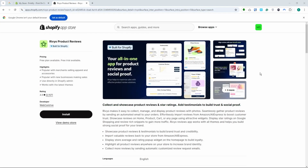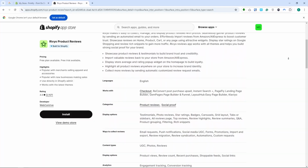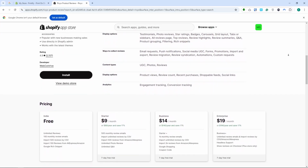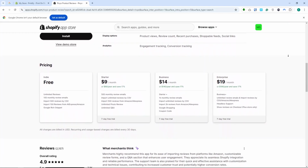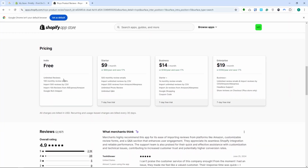And now, last but not the least, we have Review, a cost-effective choice for new and smaller stores. Despite being budget-friendly, Review offers text and photo reviews as well as Q&A features. You can also import reviews from other platforms and benefit from SEO snippets. For a free plan, it's packed with features, making Review ideal for anyone just starting out.